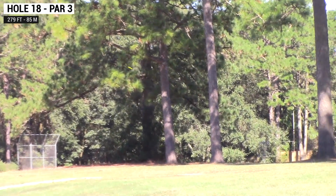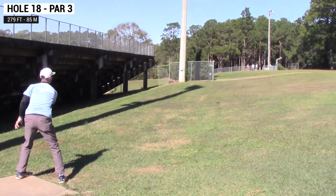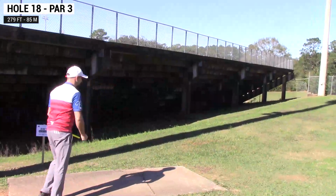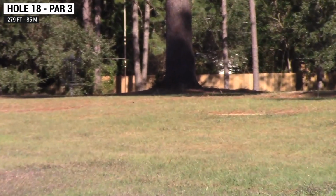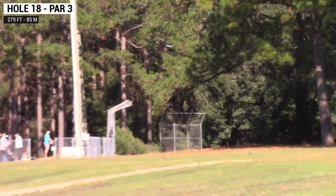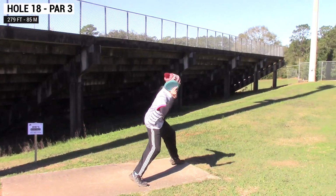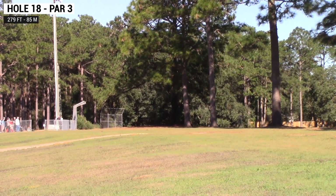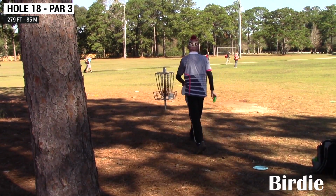And this is another wide open shot to the basket just past those trees up the hill. Cam keeping it low for the flare skip. Harvey going with his trusty backhand. He goes long of the hole. Colin with his namesake. You saw it tumbling right there at the end. Orum catching trees there as he went high. Taking his birdie.